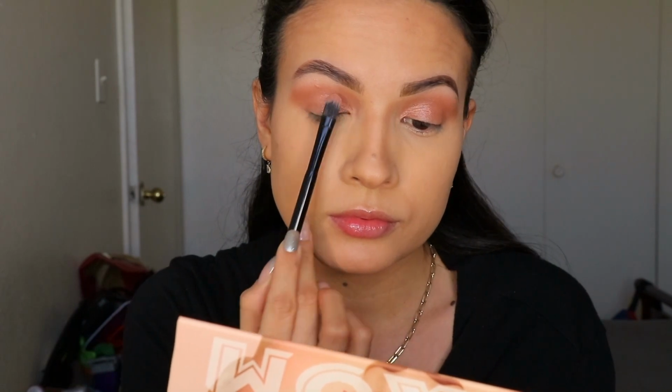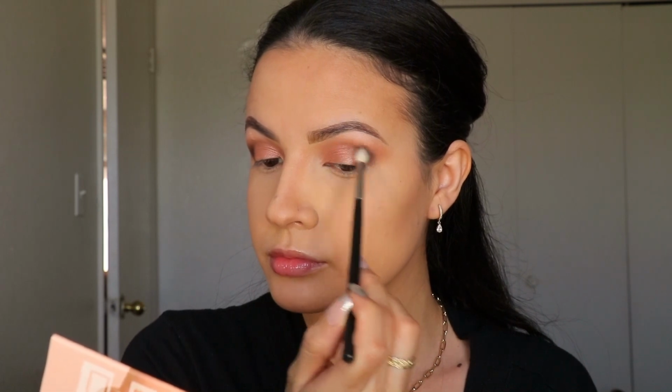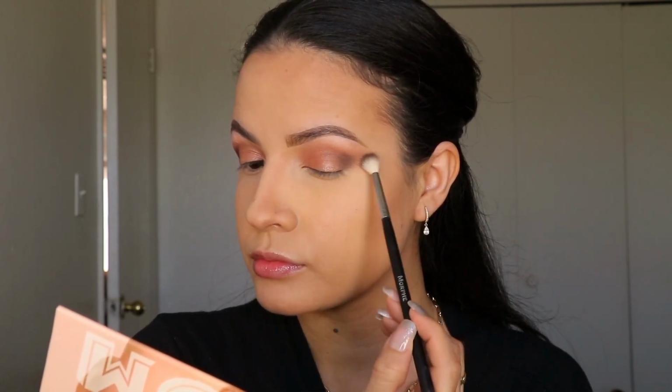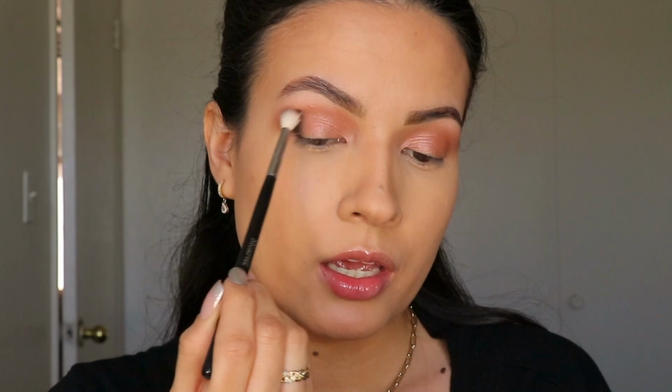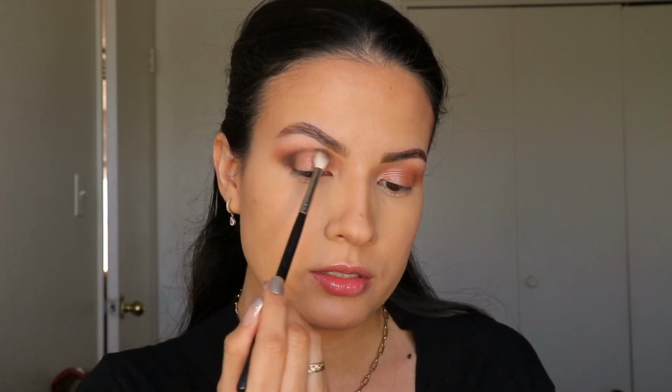Now I am applying After Dark, and it's the darkest shade on the palette. I'm going to be using this M514 brush, which is a smaller blending brush. I just focus that on the outer part of my lid, and whatever's left, bringing it inwards. Just a tiny bit on the crease.